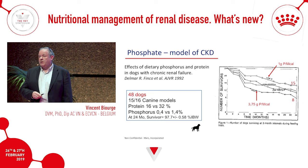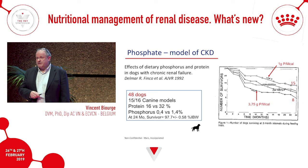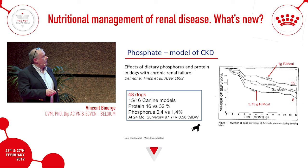He divided those dogs in four groups, half of them being fed a high or low protein diet, or high or low phosphorus diet. And then he followed them up for 24 months. Two full years. So you can see that even with only 6% of renal function left, most of those dogs were still alive after those 2 years.